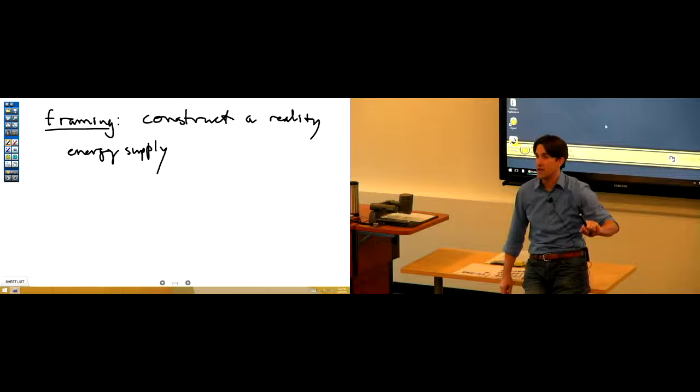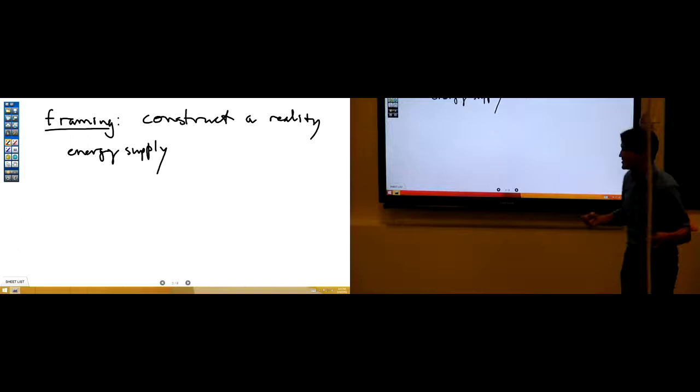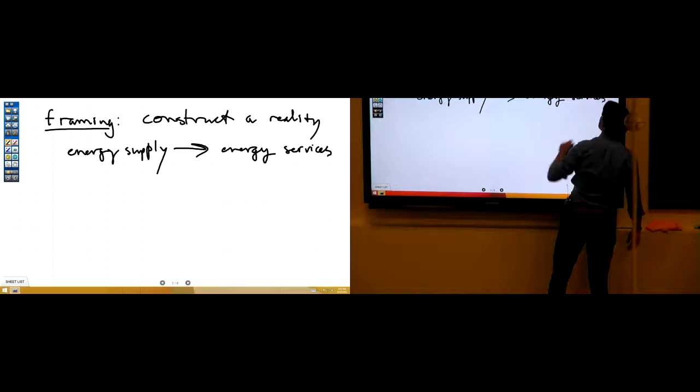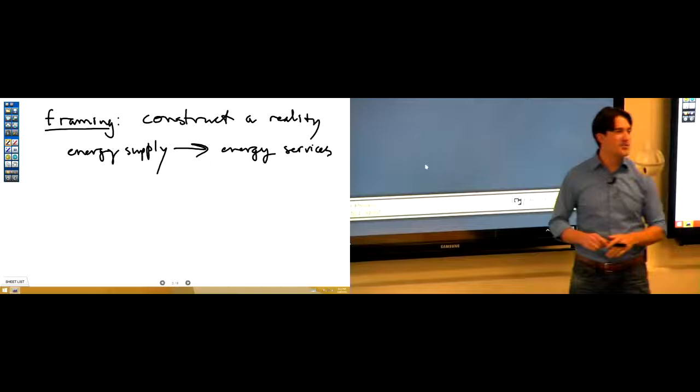That hasn't changed. But in our attempts to think about how to shift the energy system toward greater efficiencies, there's been an attempt to reframe energy policy in terms of energy services. What are energy services? The simple answer can be provided by Amory Lovins of the Rocky Mountain Institute, a very famous energy thinker. He said, electricity and natural gas are the carriers of energy. Energy services are what people actually consume.